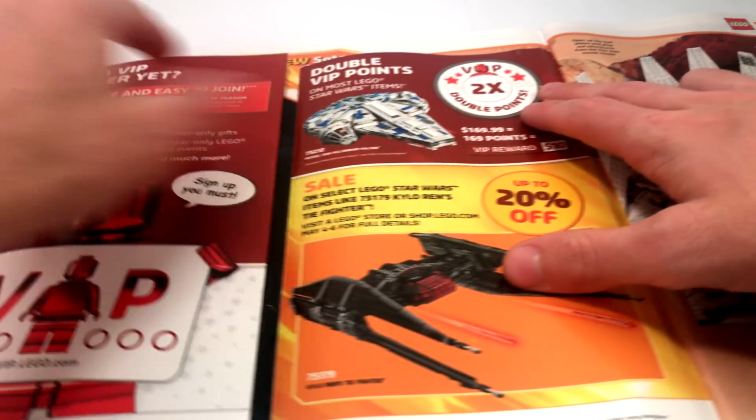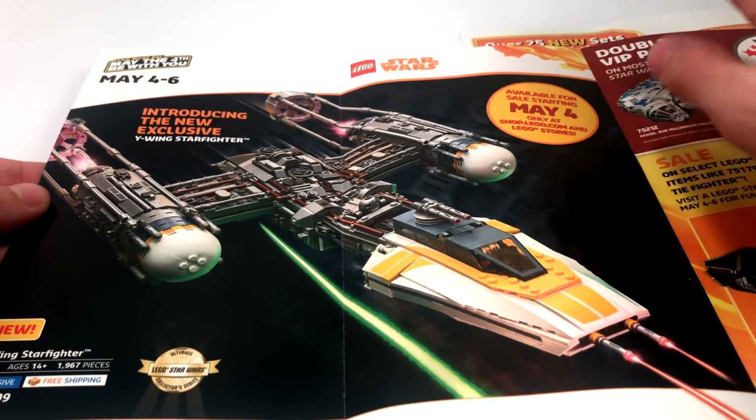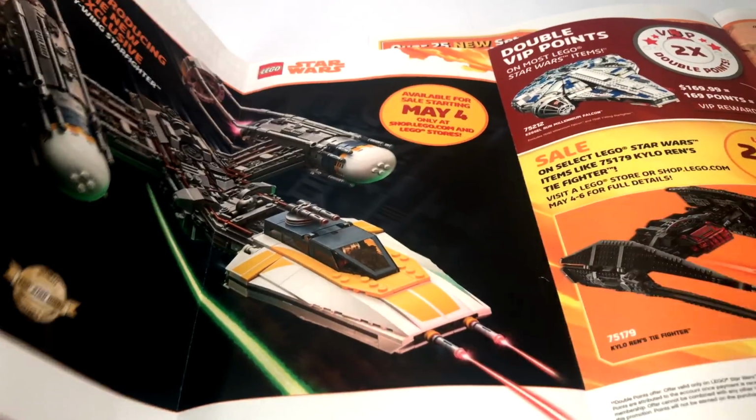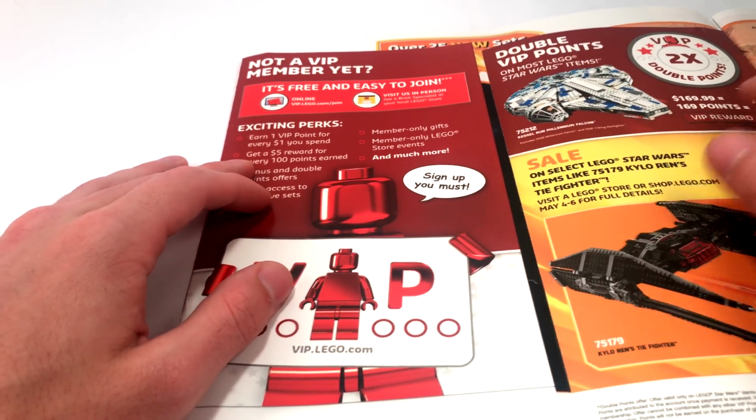And I believe we can open this thing up and take a look inside. We'll see some more deals in here. You'll see a bigger picture of the Y-Wing, available starting May 4th. It's going to be $200 with 1,967 pieces. I've done a whole video on it, so not much more to say there. Also, a VIP little insert there.